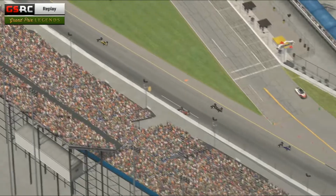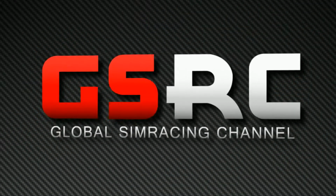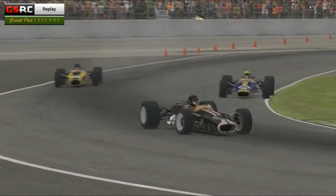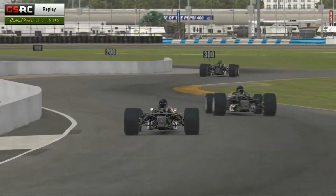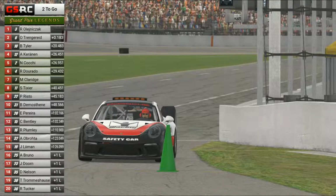That's contact. Upside down, Mick Leclerc is not going to be able to get back on his roof. That's the championship decided. Oh, that was so unfortunate. We're looking at the replay now of the incident between.